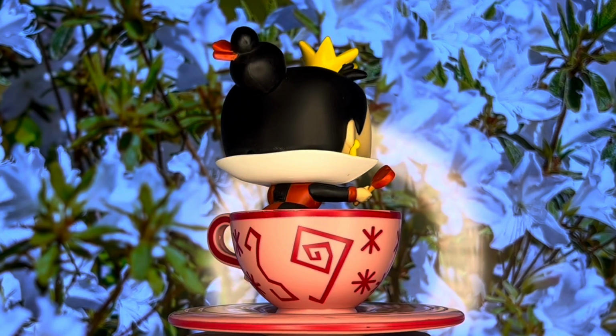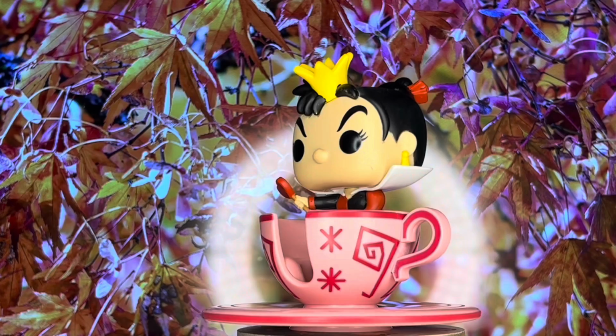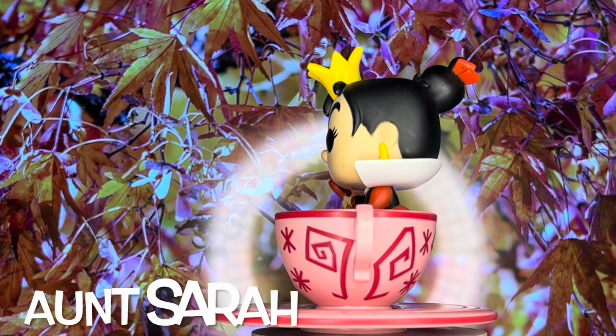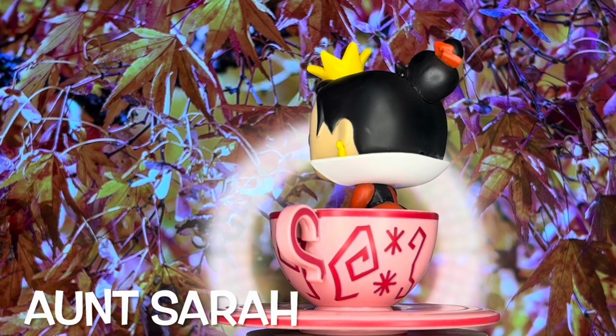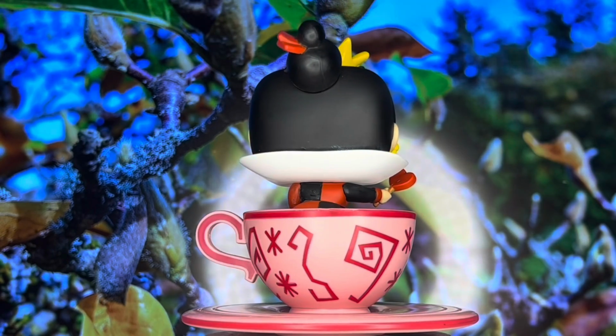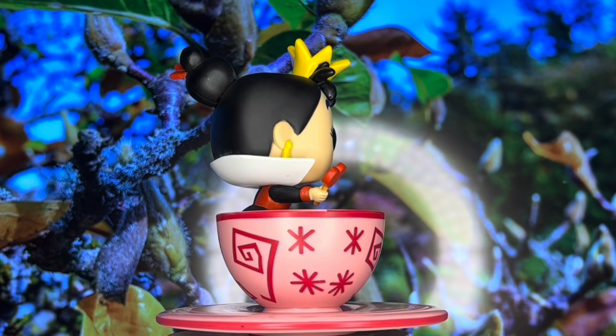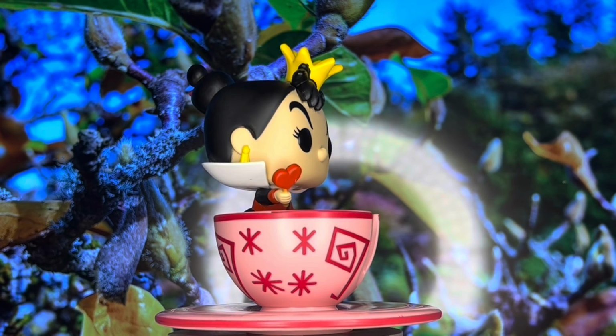I feel like she's kind of an underrated villain. She's got such a character, and I believe she's played by Verna Felton, who also did, I believe, Aunt Millicent from Lady and the Tramp. And then also, I believe she did the Fairy Godmother in Cinderella. So she's been in a few different Disney films, and she's done a few different voices here and there. I believe she also did Flora in Sleeping Beauty as well.